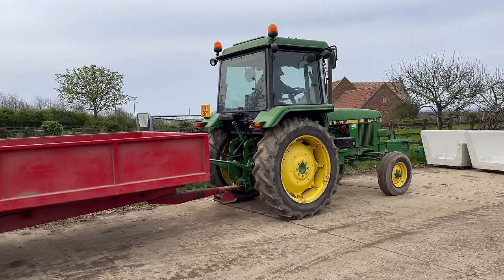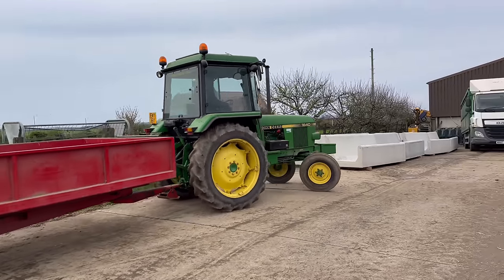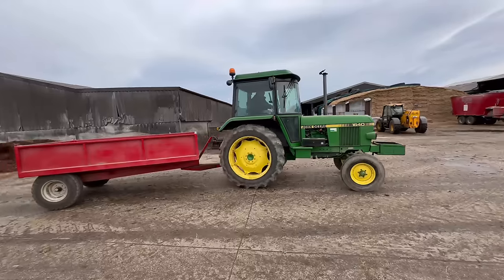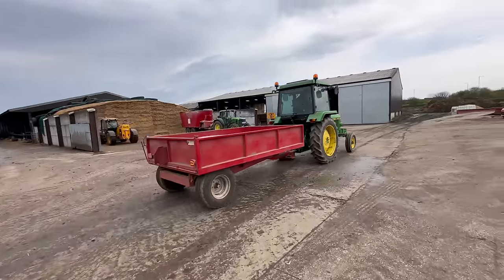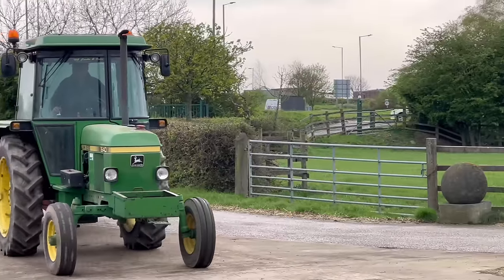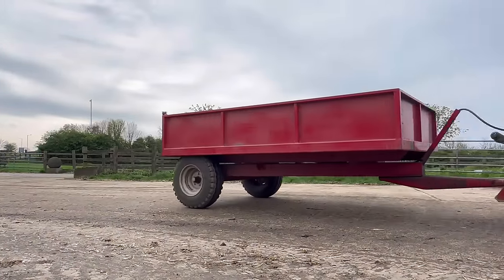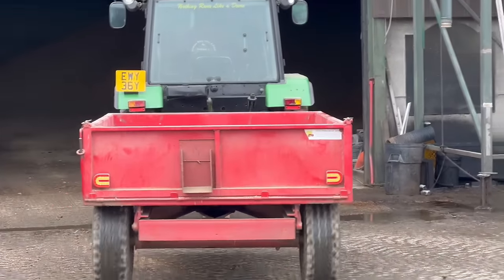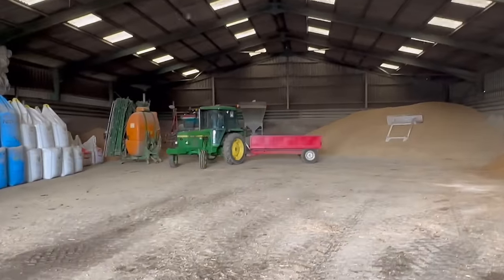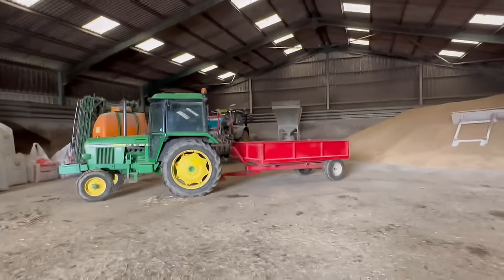This is giving the 1640 a run out. There she goes. Look at that. Bet it just spins round in there like nobody's business. Feels like a rum tractor. Here it comes. Got his little magnetic lights on the back there. Look at that. So small and nimble, just spins around in this shed. A lightweight tractor as well, we've worked out.